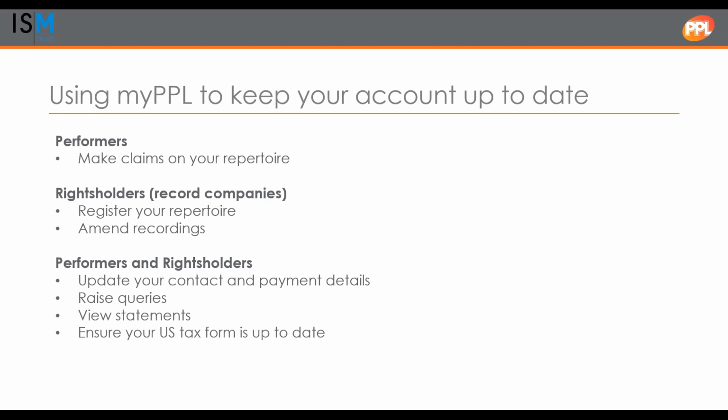And for both performers and rights holders, you can update your details, and that's especially important if you move house, if you change your surname through marriage, or change your bank account, or even if you acquire another alias as a new artist name that you have.